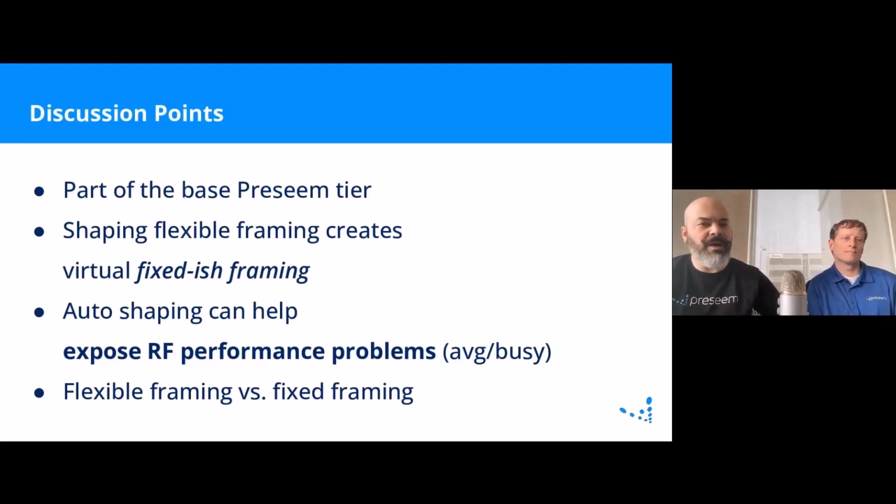And we have a couple of enhancements as well that are coming to the flexible framing algorithm that will be rolling in after release as well. So this is a kind of feature that we can continually improve as we get more people using it, because now we have more data in that model that Dan described.